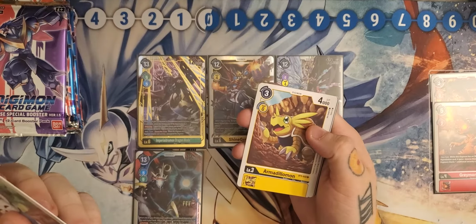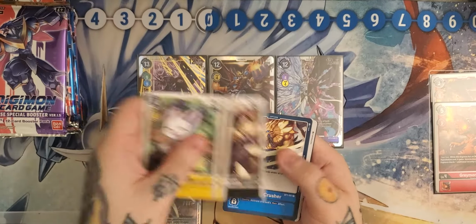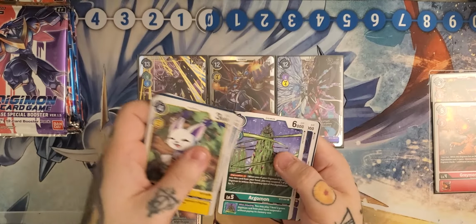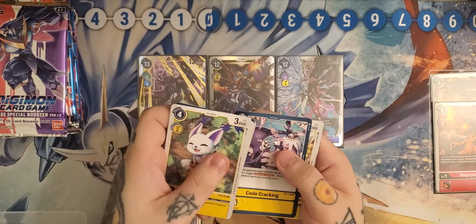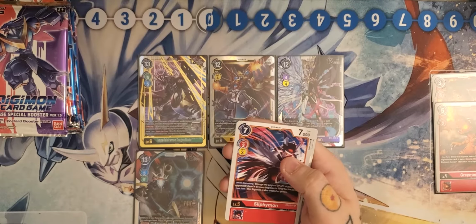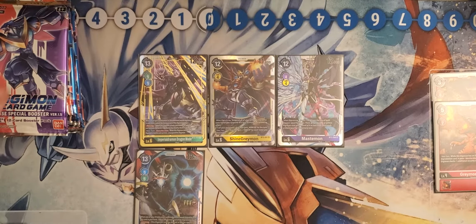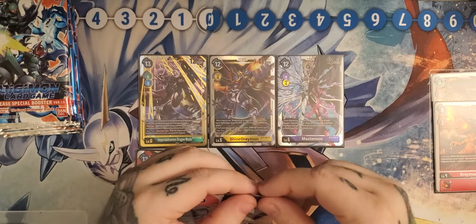Wait, is that Imperial Dramon the alt art? I can't remember off the top of my head. Tankmon, Howling Crusher, Mega Seedramon, Argomon, Mummymon, Code Cracking, and Kilomon, Argomon. We got a Sylphimon and Mega Gargomon. Nice.